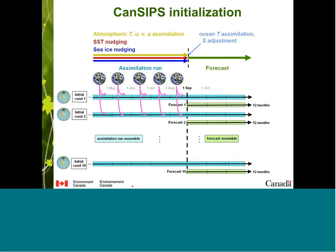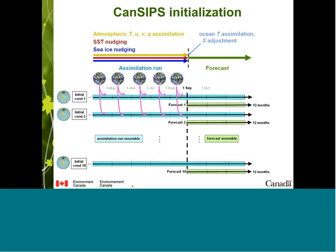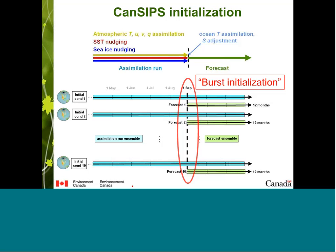Okay, let's talk first about the CanSIPS initialization in general. For each of the members, we started more than 30 years ago with slightly different initial conditions. But we do assimilate global analysis, not observations directly, in each GCM, each member. We do that every 6 hours, and anytime we can start a forecast from those initial conditions. So each member is slightly different in its initial conditions, but very close to the real observation. It's burst initialization, not time lag, which is good for zero-lead-time forecasts.